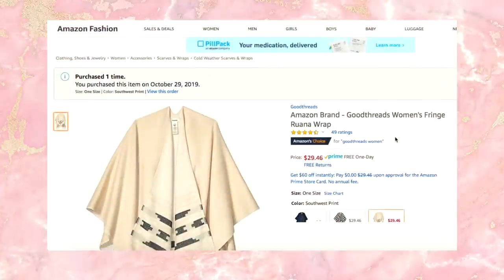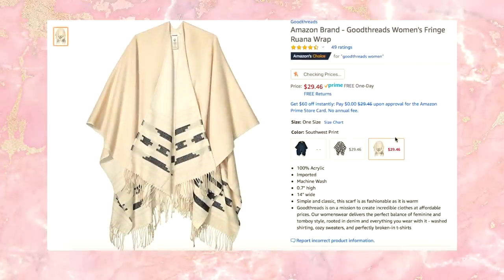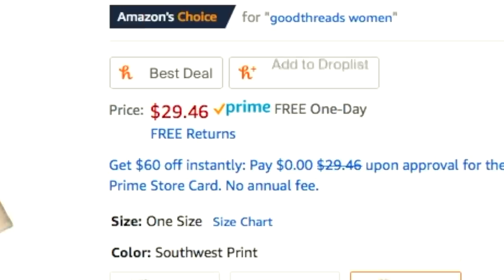The next item I have is a wrap, and I love little wraps like this for winter. Some of the ones that I have in my closet are sized, and some of them are just one size. I feel like one size can work for something like this, since it's more like loose fitting, it's just a wrap and a cover, but we will find out. This was $29.46. Let's see it. This totally works. I'm gonna go ahead and say it.